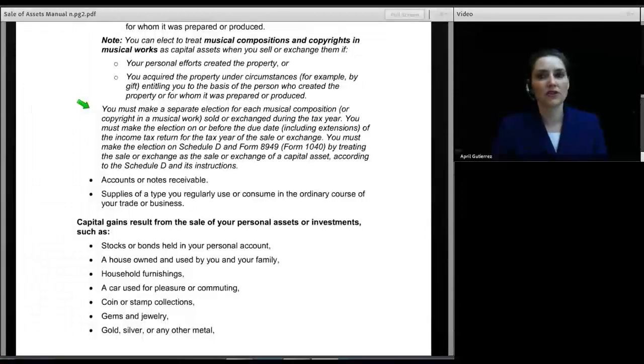And essentially, you make the election by treating it as a capital asset when you report it on your tax return. In other words, you report it on Form 8949, carry the profit, presumably profit, to Schedule D, and then report it that way. How else would you report it? Well, it would actually perhaps be reported as business income, gross receipts from your work. Because if you are an artist and you create, say, a painting, and you sell that painting, you are selling something you made. You're selling something you manufactured.